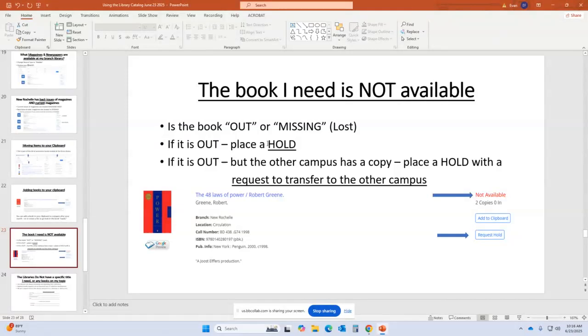If the book is out, we went over how to place a hold on the book. If the book is out, but let's say we had 2 copies of this book, 1 copy was in, but it was at the other campus, you would place a hold with a request to transfer the book to your campus. Each campus has one copy of this book. Right now, they both happen to be out. But if New Rochelle had their copy and the Bronx needed it, it would be transferred to the Bronx.